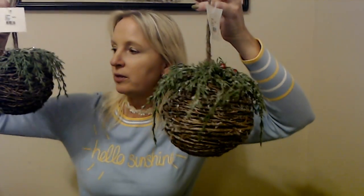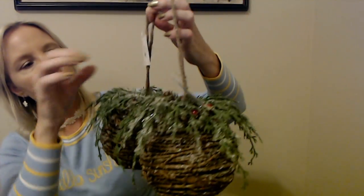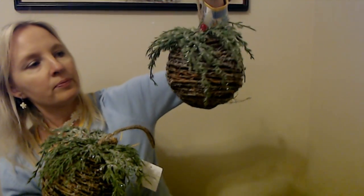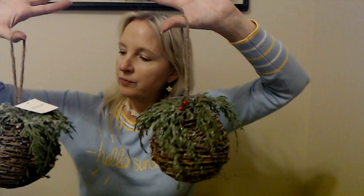And then to go with that, I have these. I'm going to hang these. They only had 2 of these. They're like little frosted balls. Look at them. These were only $3 a piece on the clearance. But it has this glistening, sparkly stuff on them. So I can hang these from the mantle.